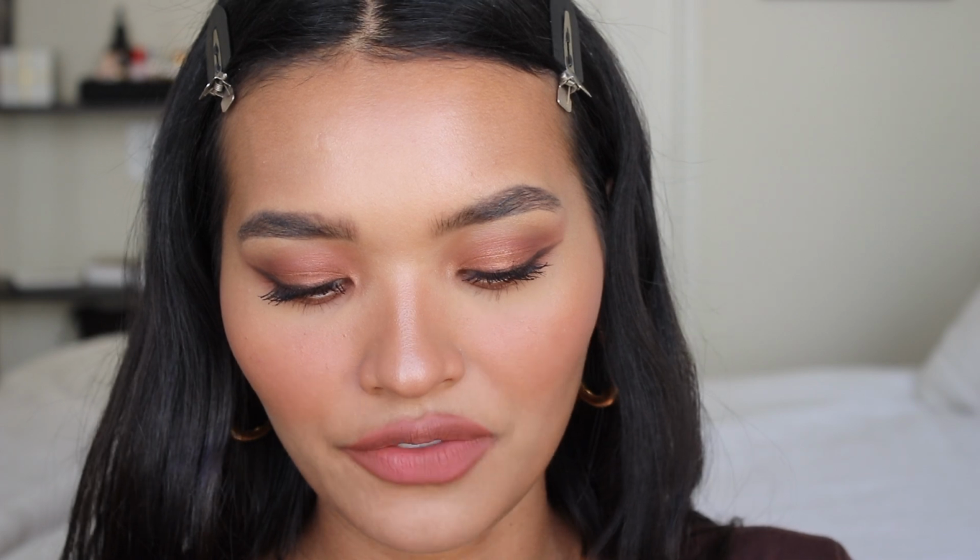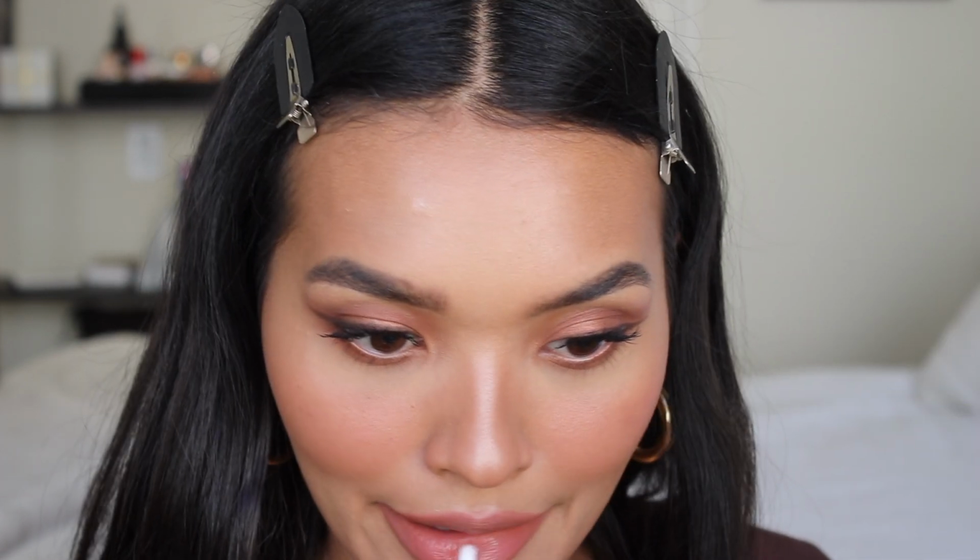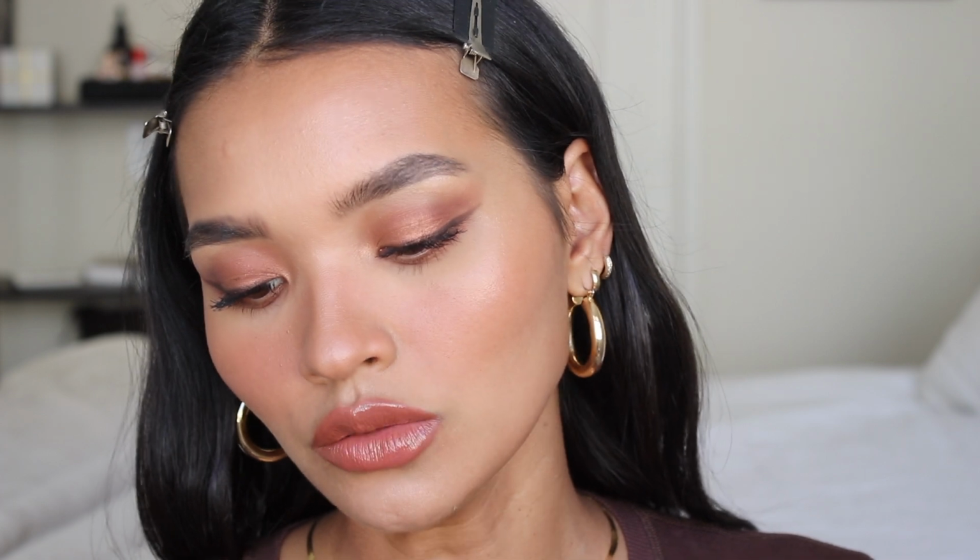I'm gonna take the lip gloss by Morphe and Madison Beer. It's like a clear gloss, perfect. It's not sticky either. Just so nice. Last but not least, I'm gonna spray with some Iconic London Prep Set and Glow. This one is in the shade Water Mist Glow.